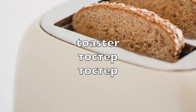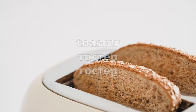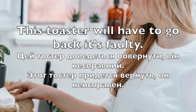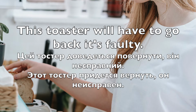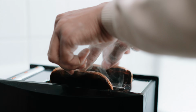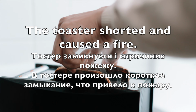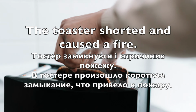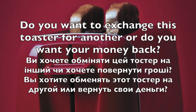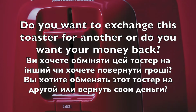Toaster. This toaster will have to go back. It's faulty. The toaster shorted and caused a fire. Do you want to exchange this toaster for another, or do you want your money back?